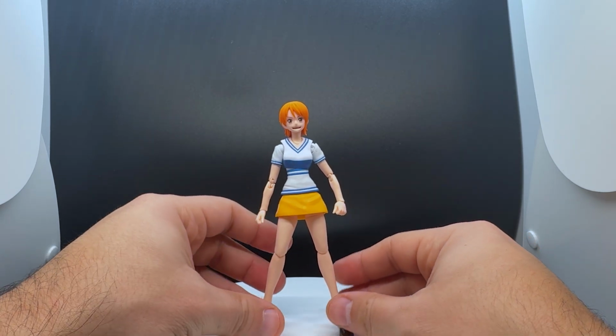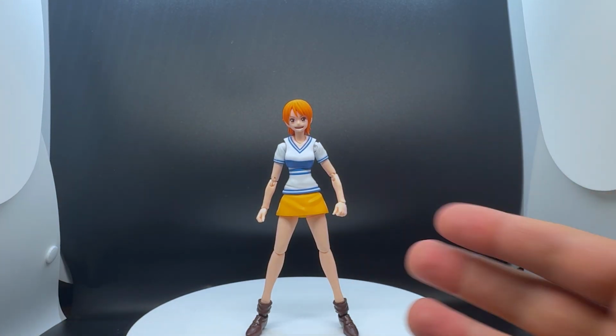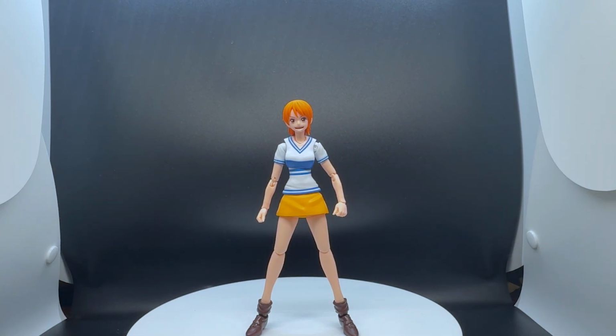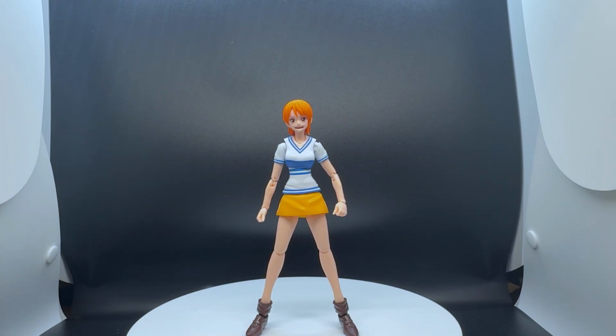So I mean, overall, for what you pay for, it's not bad. Again, I personally want Nami in my collection, so spending $30 is a great price. And her colors, her outfit matches Romance Dawn's, exactly what she had when she first met Luffy, and her colors are bright. So not mad at it at all. So I appreciate they did this. Maybe we get the after time skip Nami. I know probably people would be thirsty for that in their collection. So let me put her in different poses and let me know what you guys think about this action figure.